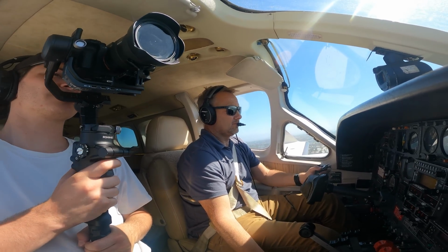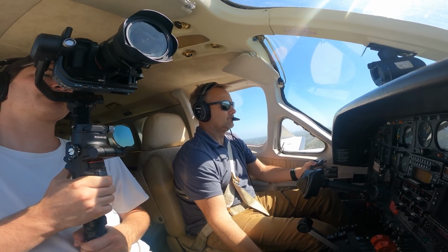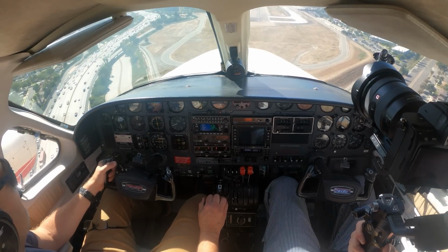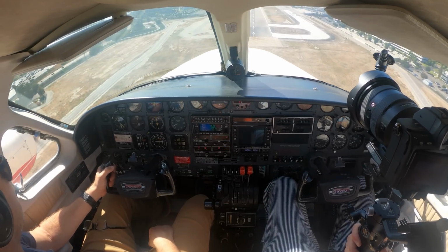That's about minimums. Basically minimum right there. Nice approach.